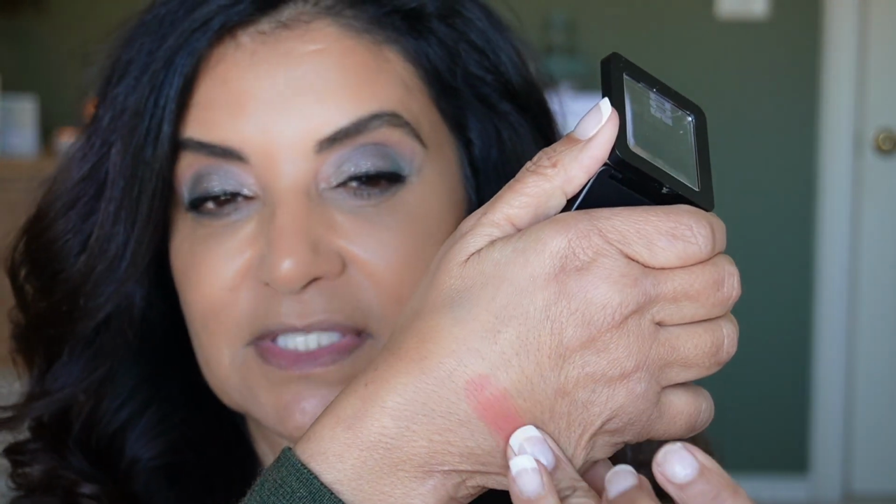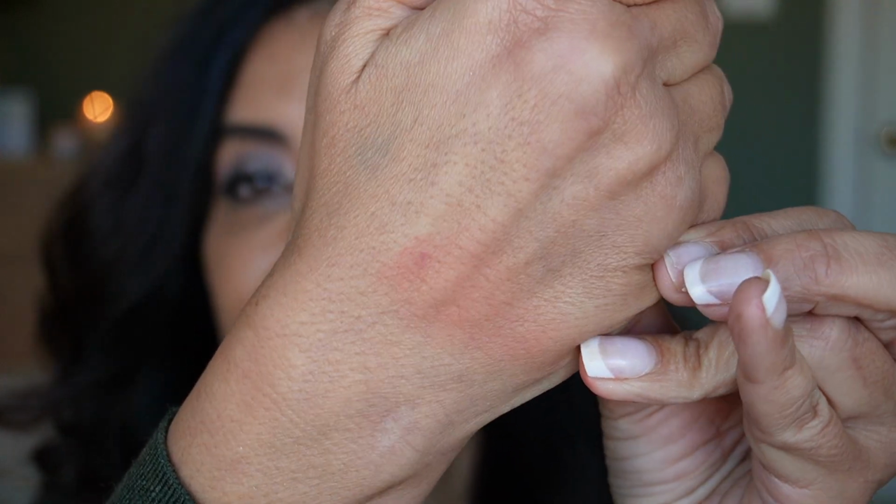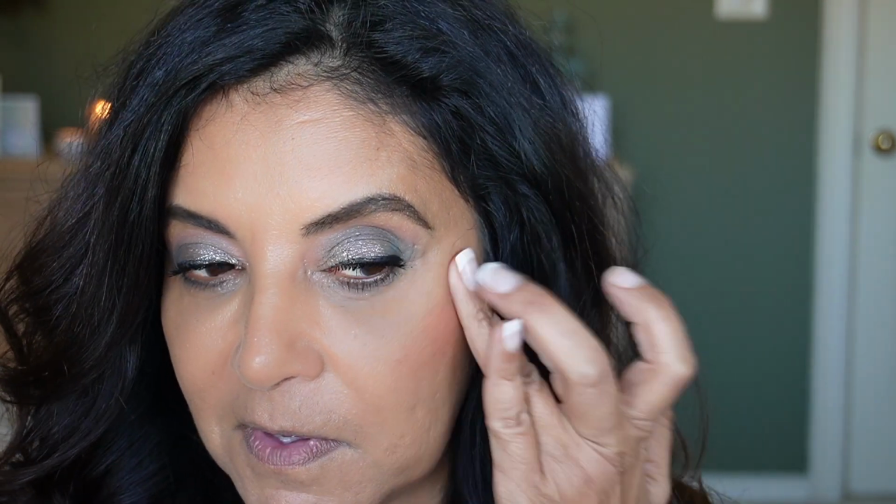Now let's go in with this cream blush by Mob Beauty, and this is in the shade M70. And yes, it is a cream blush. I always want to say brush, but it's described as a soft coral. And I think that would be pretty with this look. So let me first apply it with my fingers. Now I did add a little bit of bronzer, just a little bit.